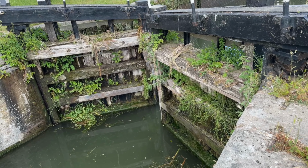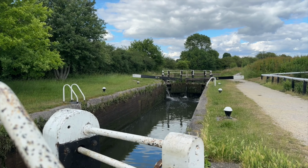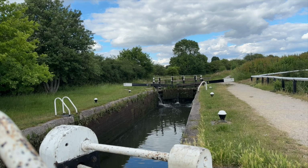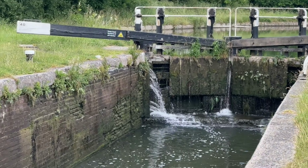So at the moment it's open, and as you can see on the other side, water from the other side is being held up by another lock, which means it prevents water from coming through this canal.